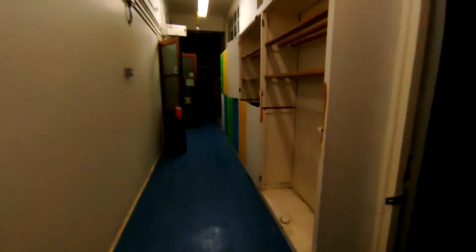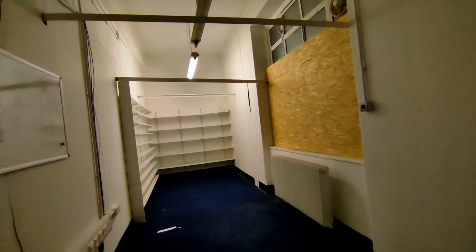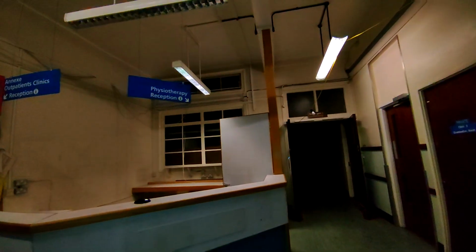And now we continue to look around the hospital. Oh, we have. Oh, no, it's not. Maybe not. There's a jail. Not anymore. It used to be a gym. Let's continue to take a look around this hospital. Some parts of this hospital are very creepy.